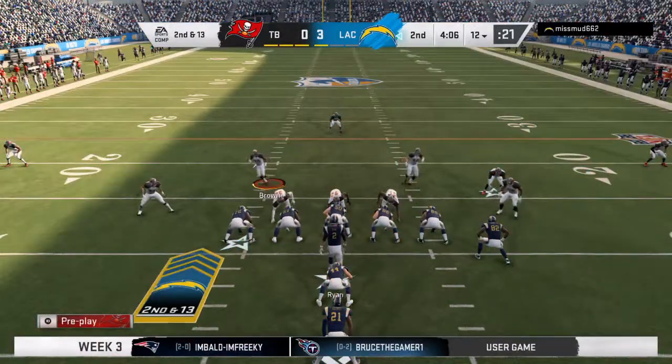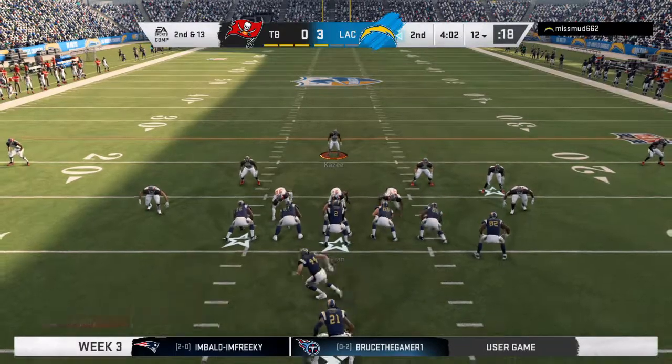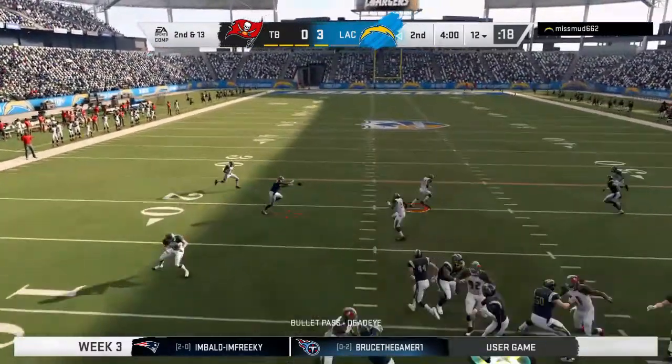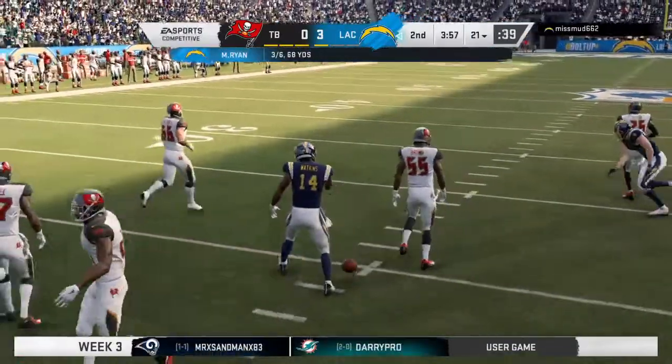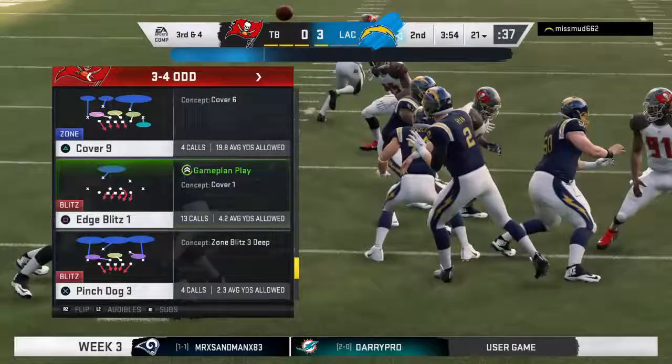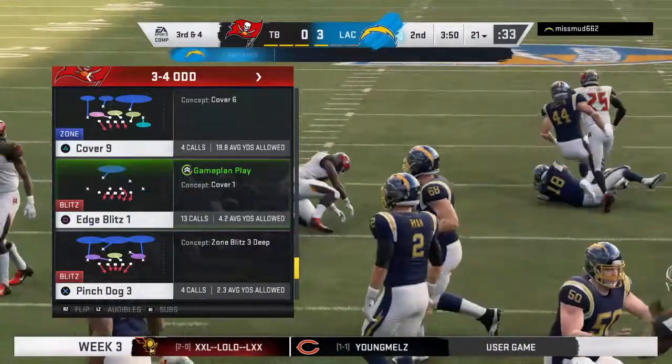Now on 2nd and 13. Ryan, this is complete to Watkins on the slant. And he'll get it up here this time to the 21. They'll get 9 there as that sets him up better for 3rd down.